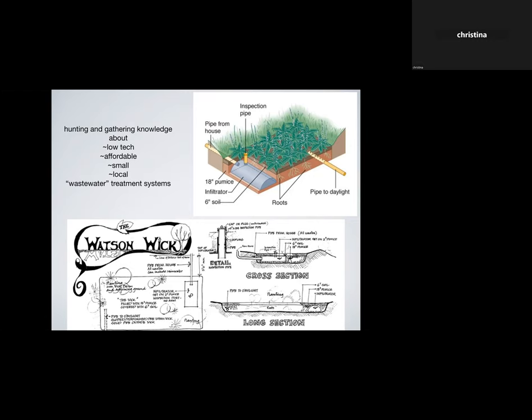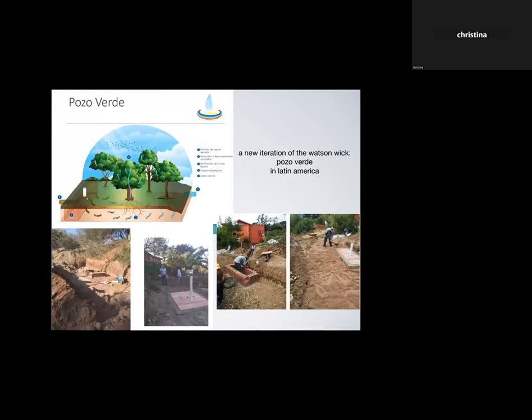So it was very exciting to me to discover that a young couple is starting to do Watson Wicks in Latin America. They're calling them Pozo Verde. And you can see they're using bricks to create the infiltrator rather than buying plastic or manufactured ones. And then they use sand to create the wicking bed rather than using pumice.